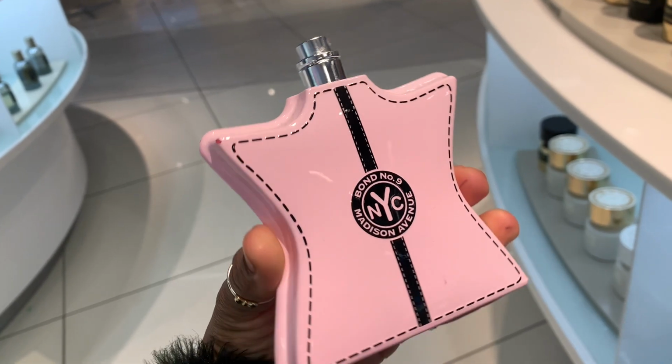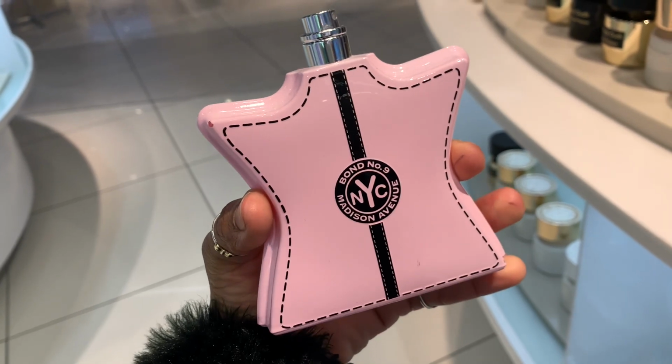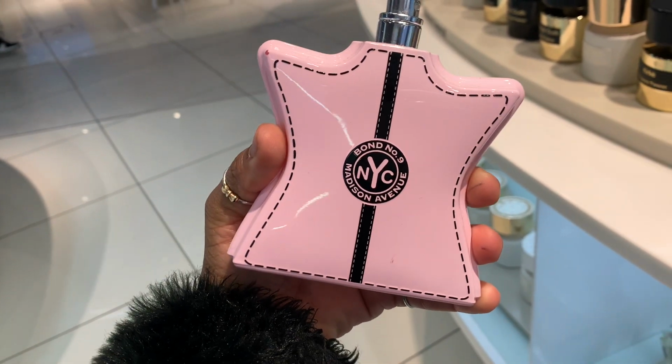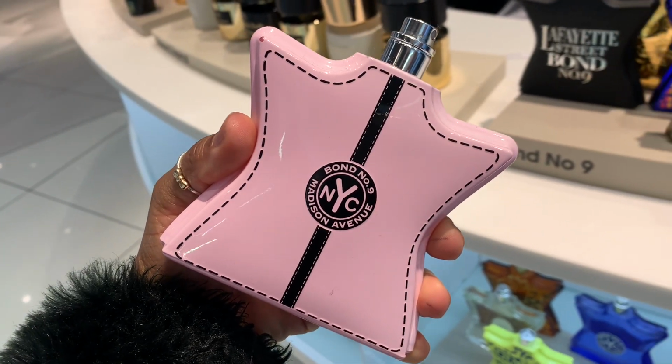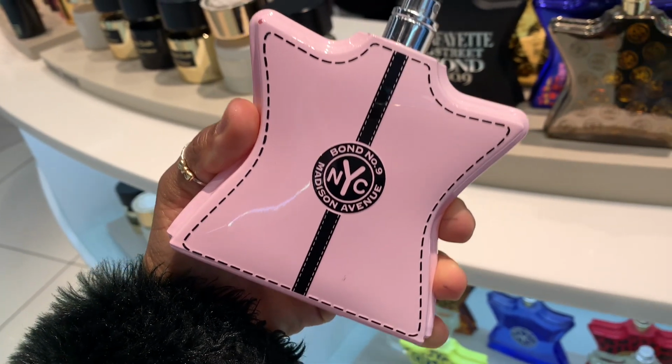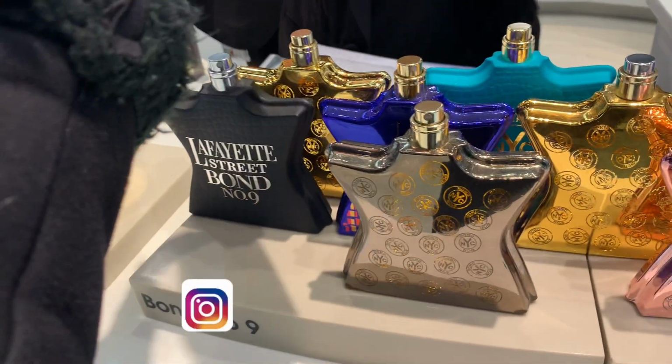This is overall a beautiful fragrance. Definitely a perfume I would consider an entry-level fragrance into the Bond number 9 scents. But this would definitely make a beautiful Valentine's Day present to gift someone or to be gifted on Valentine's Day.